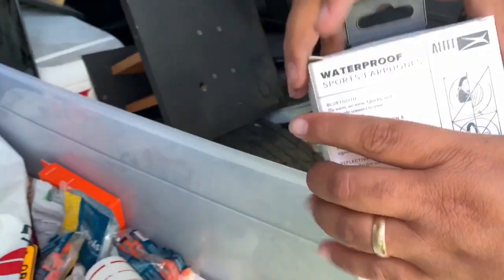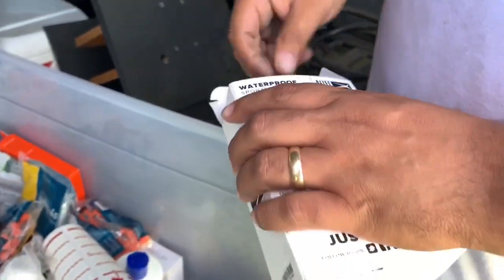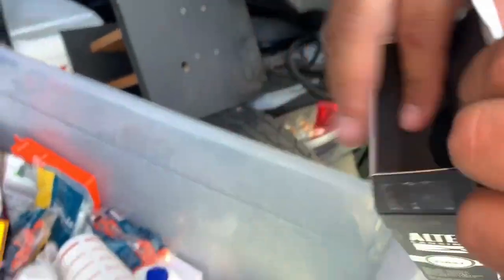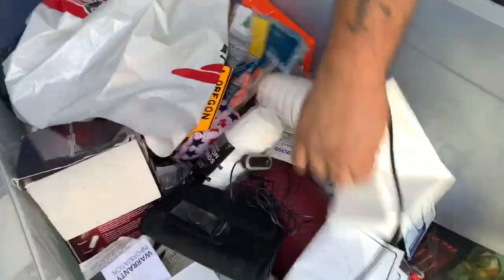Ew. Stinks. Wireless earphones? Are they in there? Or are they not? I know, this bucket stinks. To be or not to be? Well, it might be right here, no? No. No, that's something else.